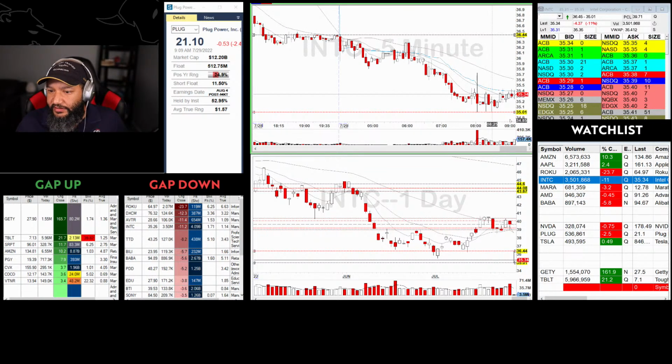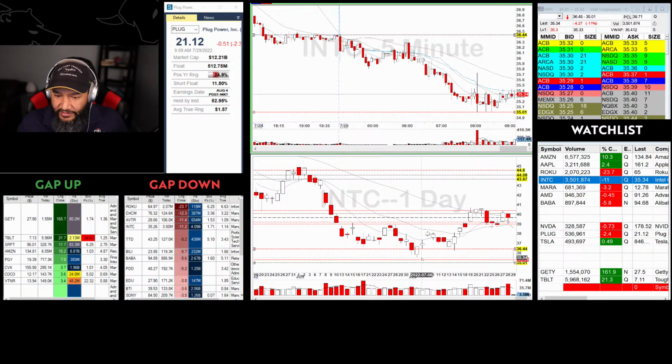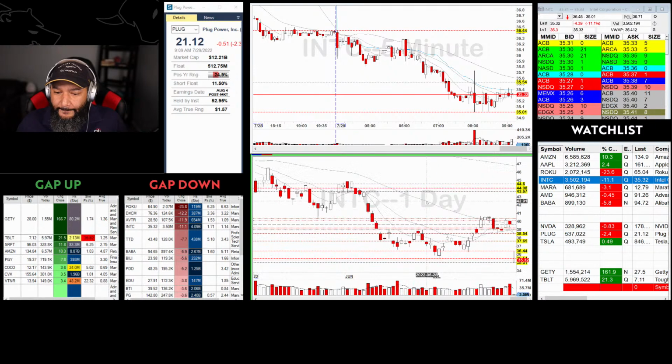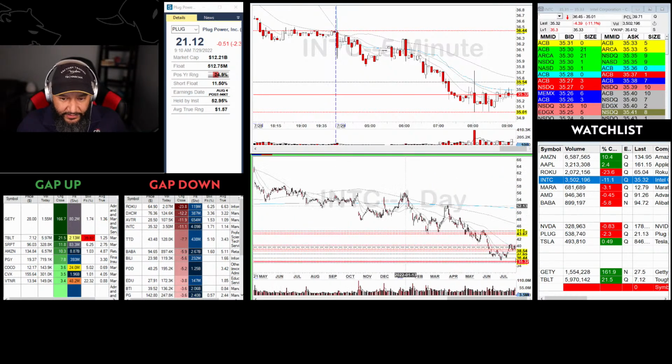36.45, high of the pre-market, low of the pre-market 35. Between there, we do have a level here over at 35.54, and then above that we do have 37.65, and then slightly above this we do have 38.54. So that's what we have on INTC. I want a level towards the bottom here. We haven't been down here in a while.